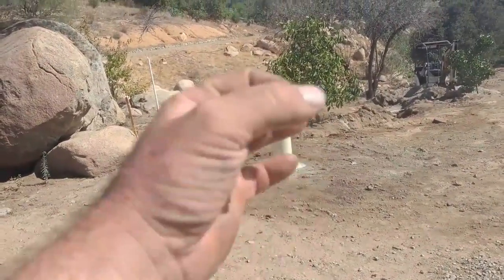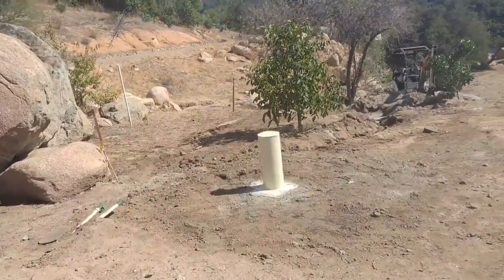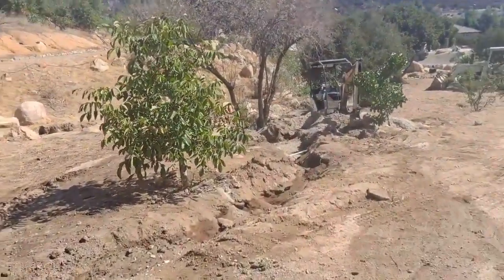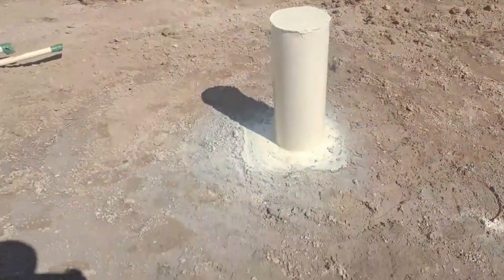The whole plastic casing is inside. I've got, obviously, this ditch to fill in. I'm going to move some of that soil over here with the mini excavator right now and start getting this cleaned up a little bit better.